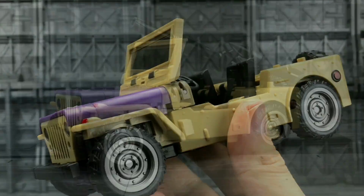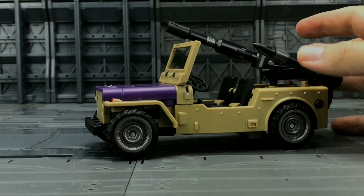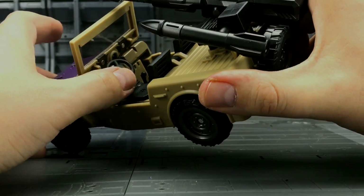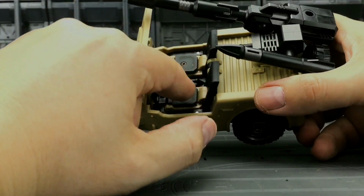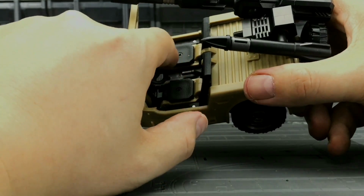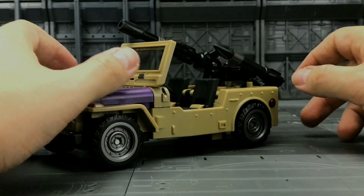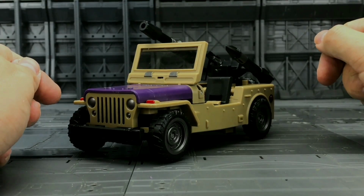Absolutely spot on. And finally, the positioning of the rockets on the back is entirely dependent on what the user wants, but I love this. This is a really nice Jeep mode. Yes, there's not a great deal going on in the actual front of the vehicle, but I like how these folded over to the seats. They've actually got a kind of a leathery feel to them. You've got your gear knob in there and your handbrake. It's nice, and it rolls very well indeed. What a really fantastic alt mode.